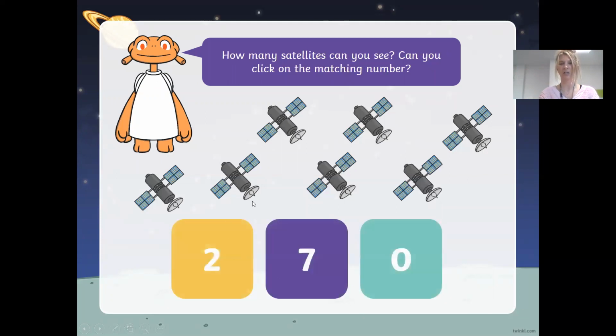Oh, there's a lot here. How many satellites can you see? Click on the matching number. Oh my goodness, can we see two satellites? Seven satellites or no satellites? Let's count together. Are you ready? Use your finger to help you.